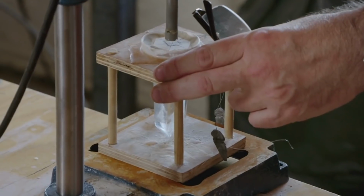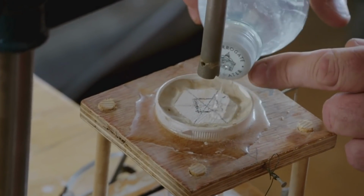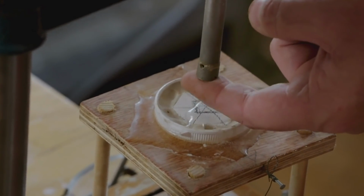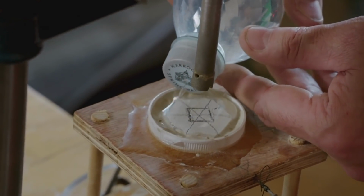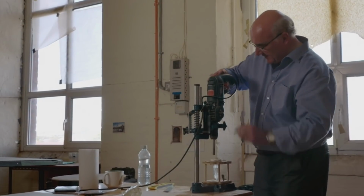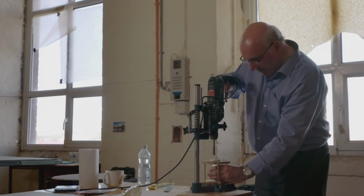Positions, everything has to be dead centred. I'm going to have to put the water in a little reservoir first of all, because if the core drill burns dry, it'll burn the diamonds off of it. So it all has to be done underwater all of the time. Here we go.